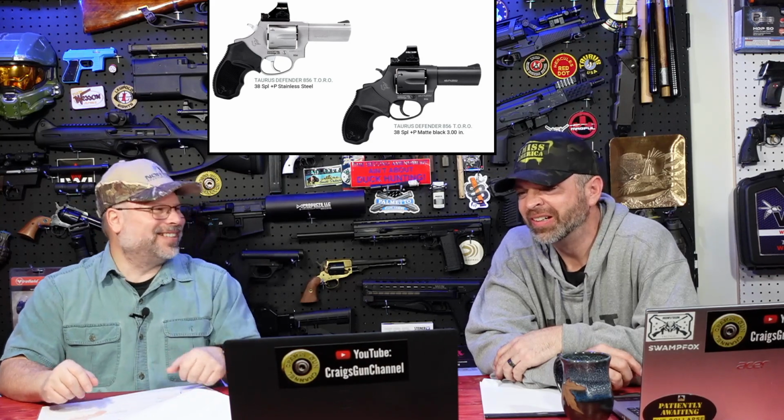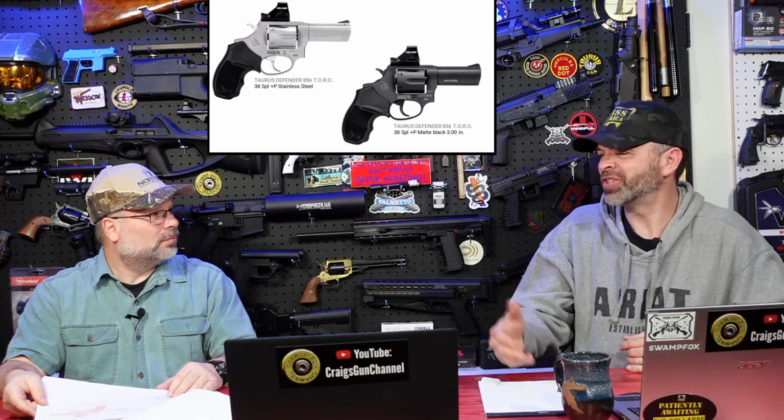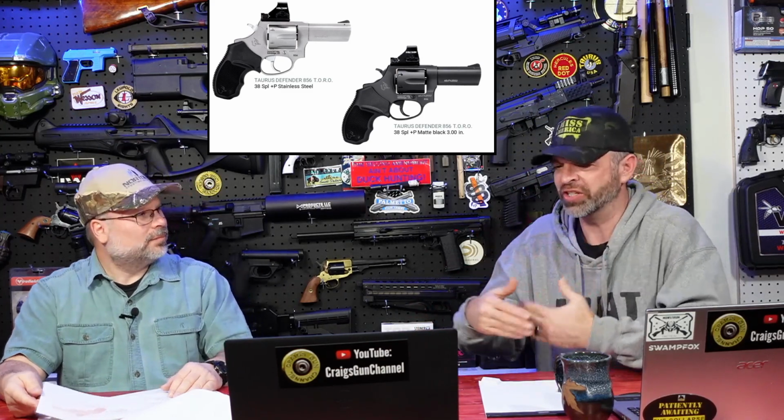Personally, I love revolvers, and I like optics. I still think this looks goofy. I do too. I don't see how that ergonomically is going to work. Maybe it's just because it looks weird and we're just not used to it yet. Maybe we need some repetition of seeing it, but it just looks goofy to me.